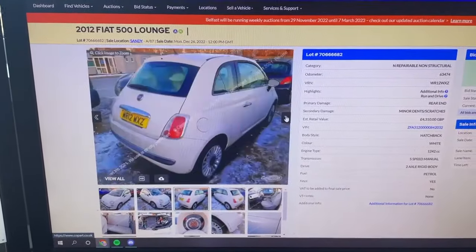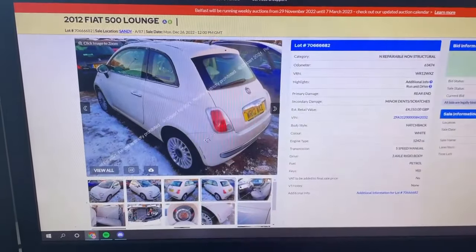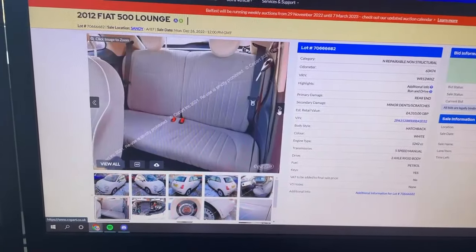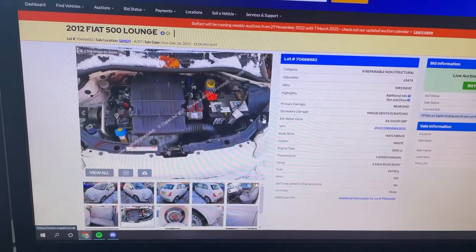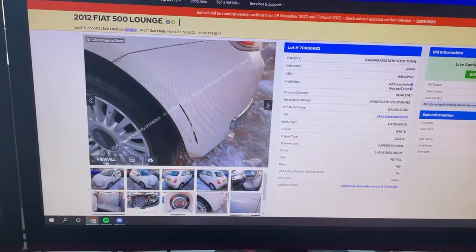Not a lot of damage to it. It's being sold by an insurance company. It's got a scuff on that back bumper there. Run and drive, both keys. 63,000 miles. Quite a high spec one. It's got the alloys, panoramic roof, aircon, etc.